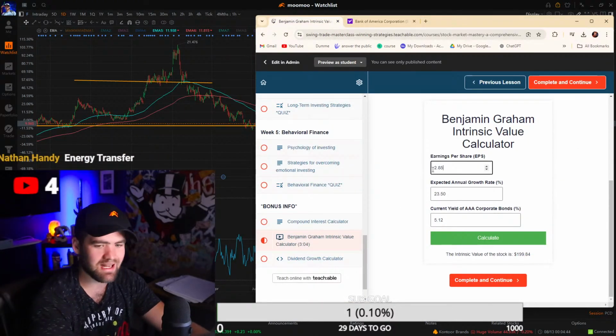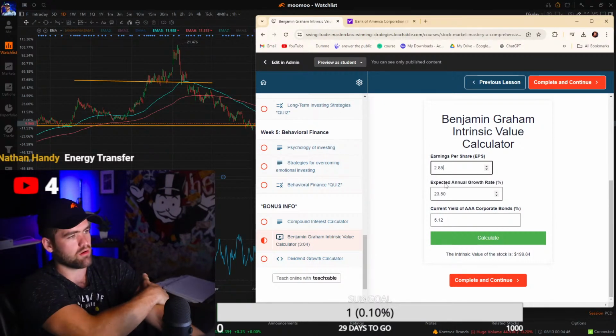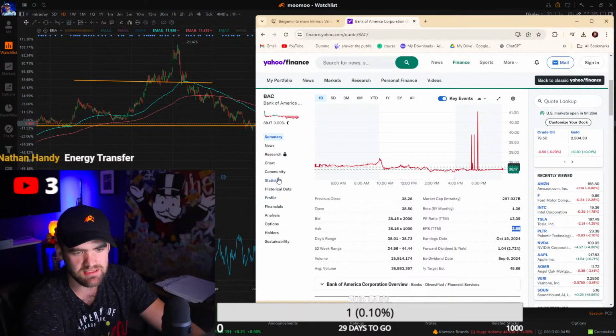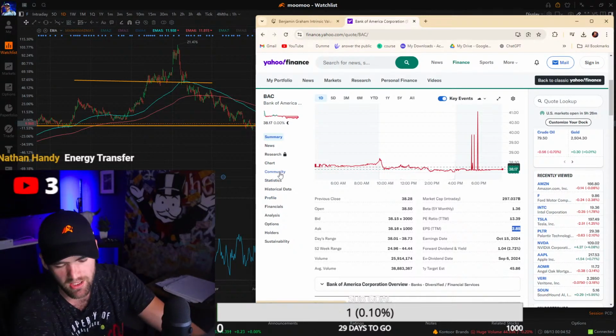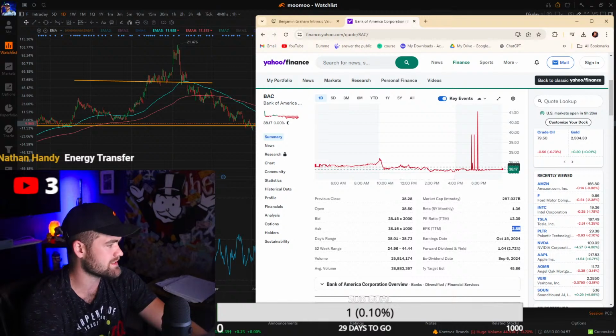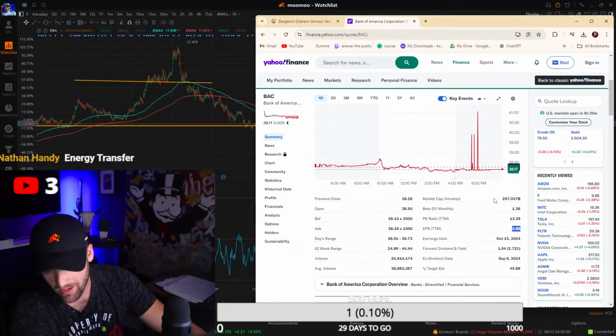What's the expected annual growth rate for Bank of America? And TikTok, we are looking at undervalued stocks. We're trying to find stocks that are undervalued. We found some. One of the ones I know we liked was, we obviously liked some NVIDIA. I believe we liked some Amazon. I know we own some Amazon.